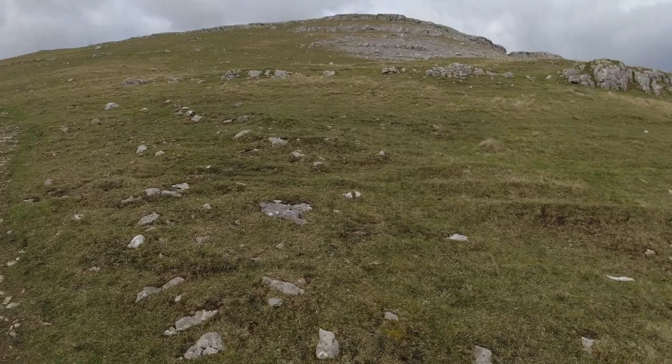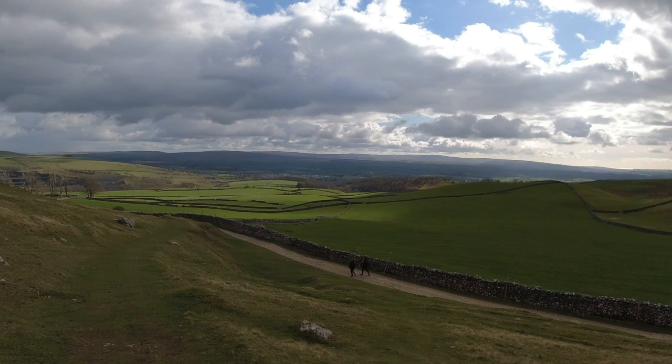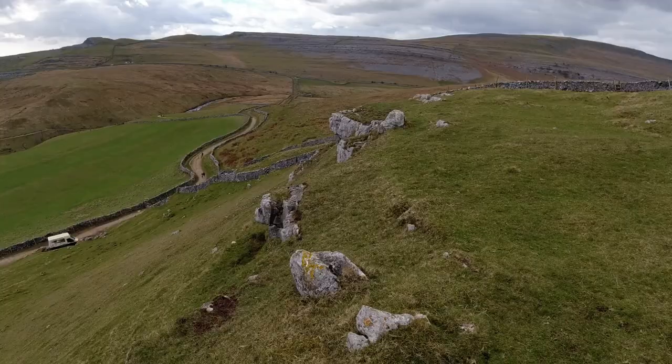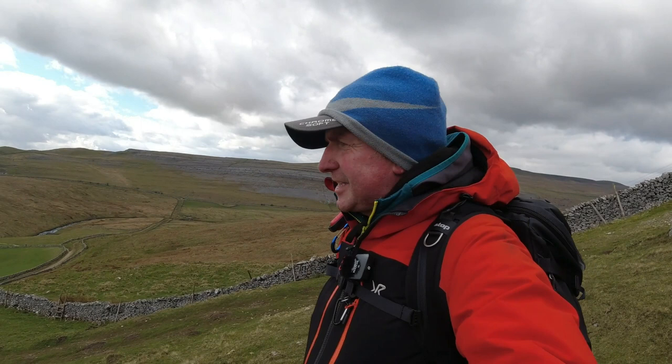But we're getting the views already, look. Fleeting light all over. Dry stone walls. What more could you want in the Yorkshire Dales? What did I say earlier about doing steep? It's only gradual. Oh bloody hell.